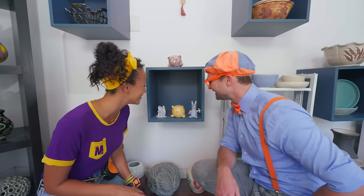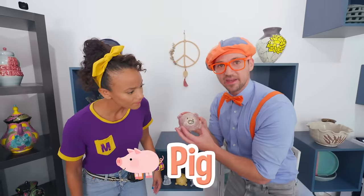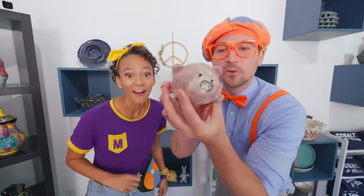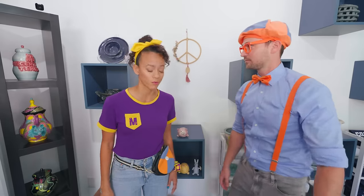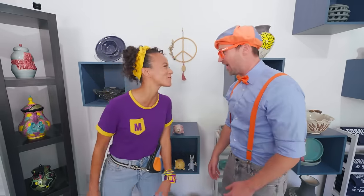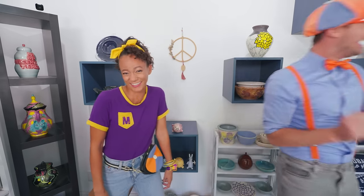Aw, so cute. Oh, look, there's another one up here. Oh, interesting. Looks like a pig, right? Yeah, and purple, one of my favorite colors. But wait a second. It's all alone. Yeah, and it looks like there's some space for other animals. Are you thinking what I'm thinking? We can make this pig some animal friends. Oh, that's a great idea, Mika. Yeah, let's do it.